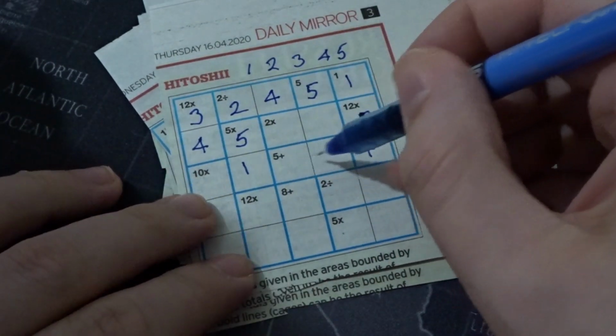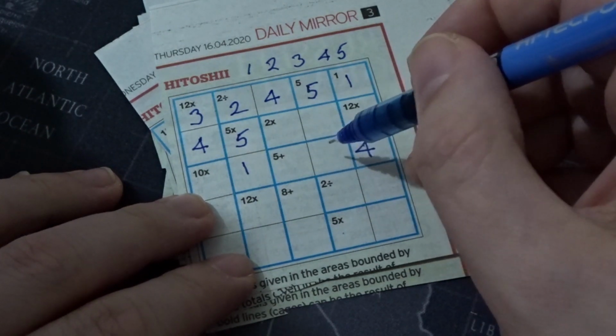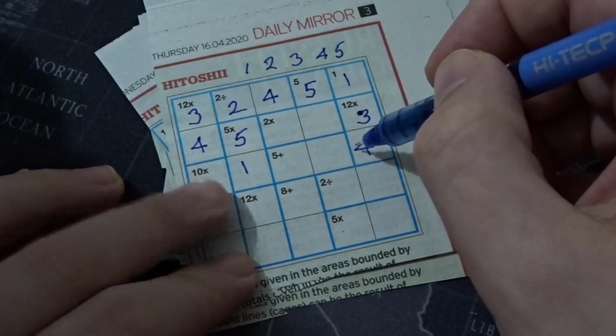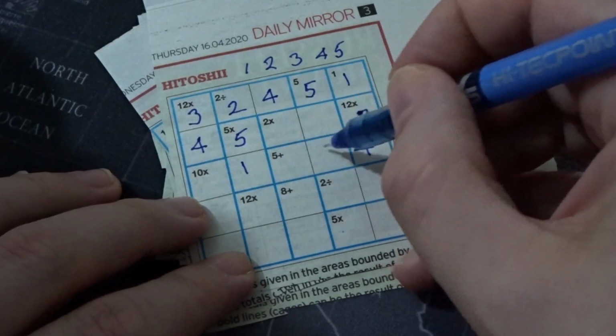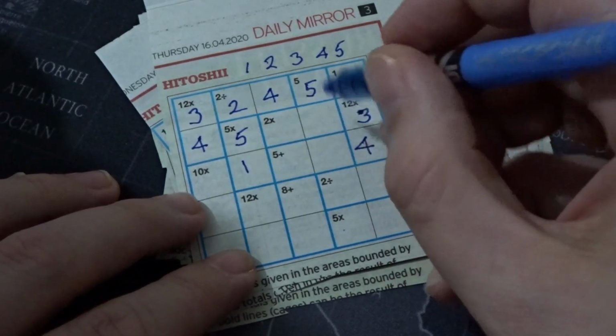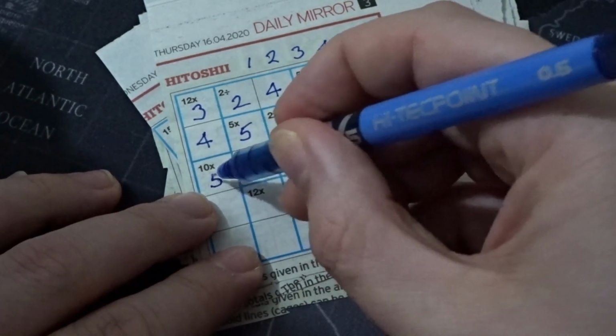We're told these two add up to give 5. So it's not going to be 4 and 1, because we're already in this row. So it'll have to be 3 and 2. We don't know where, but we do know this has to be 5.